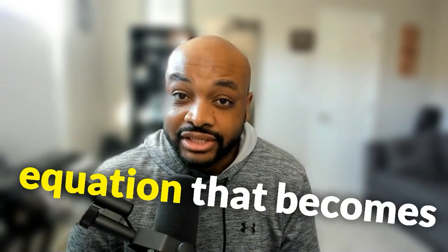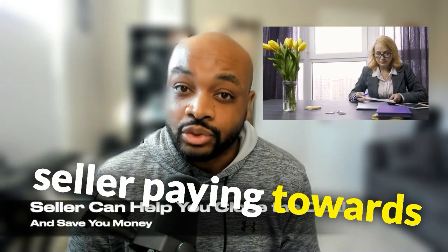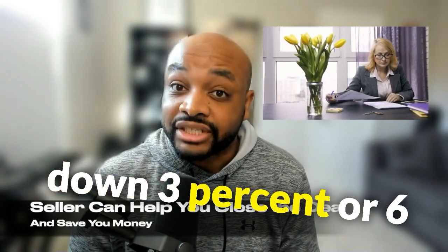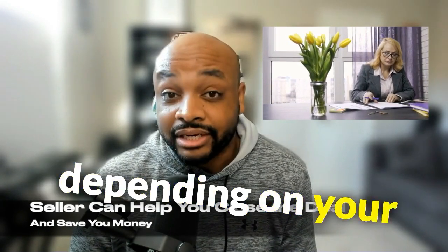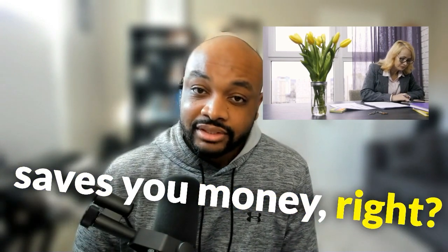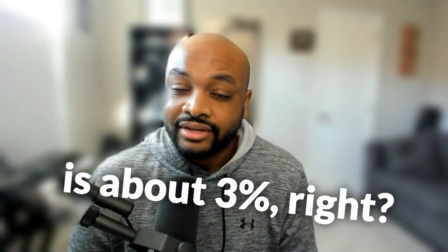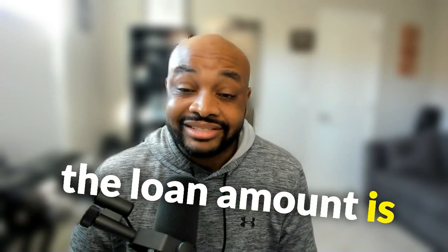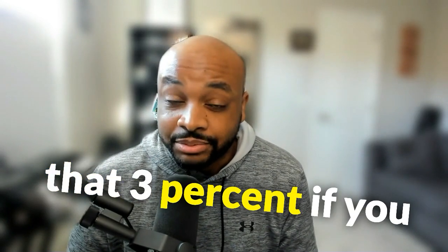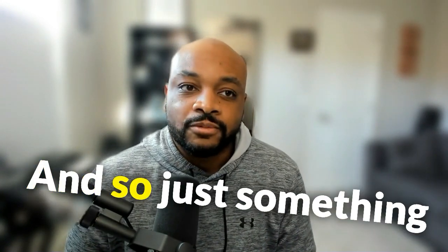The other side of the equation that becomes an asset is if you're able to negotiate the seller paying towards your closing cost, right? A seller could put down 3% or 6% or 9%, depending on your down payment, towards your closing costs. So it saves you money, right? If you do the minimum down payment, it typically, depending on the loan product, is about 3%, all right? But 3% of the loan amount is still helpful, right? It could be less than that 3% if you can't negotiate that with the seller, but any dollar amount helps you save money. And so just something to think about.